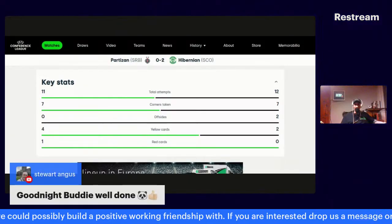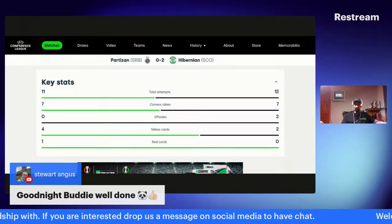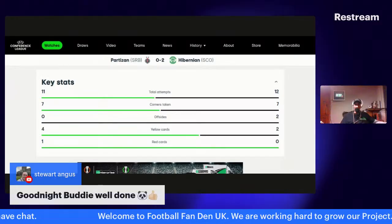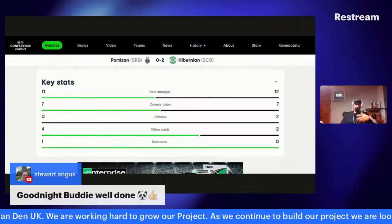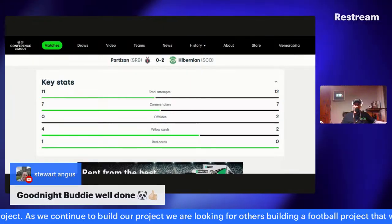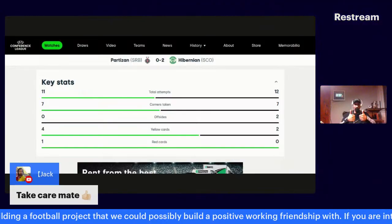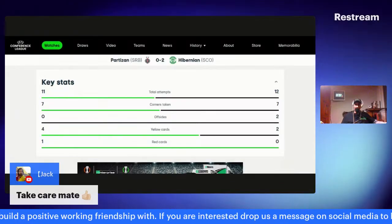Stuart is saying, good night, buddy. Well done. Thank you, Stuart, Angus. And best wishes to you and your family, mate. And thank you for your kind words. Been a pleasure having you involved, mate. Top man. Thank you, mate. Best wishes and stay safe. Top man. Thank you once again as well, Stuart. Thank you very much once again, Stuart, for your generous donation, mate. You're an absolute star. What a gentleman. Take care, mate. Stay safe. Jack saying, take care, mate. Thank you, Jack. And same to you, mate. Hope you have a good weekend as well.